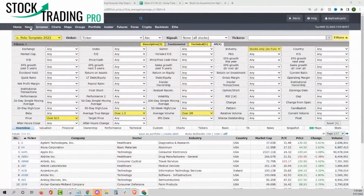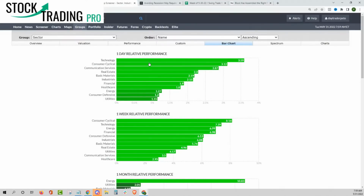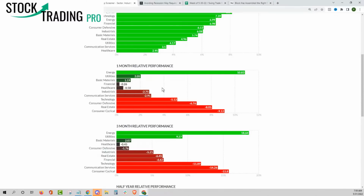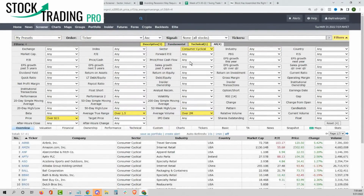So if we go over here, I'm just going to pull this up for a second. We're going to go into groups, and we're going to take a look over here. So you can see, obviously, Friday was pretty strong. Last week was pretty strong, but now we're going to look over here a little bit longer term. Consumer cyclical, technology, and consumer defensive. We're going to take a look at these guys right now, okay? So we're going to break that down now. We're going to go into the sector. So we're going to take a look at consumer cyclical. And that broke it down to 57 stocks.